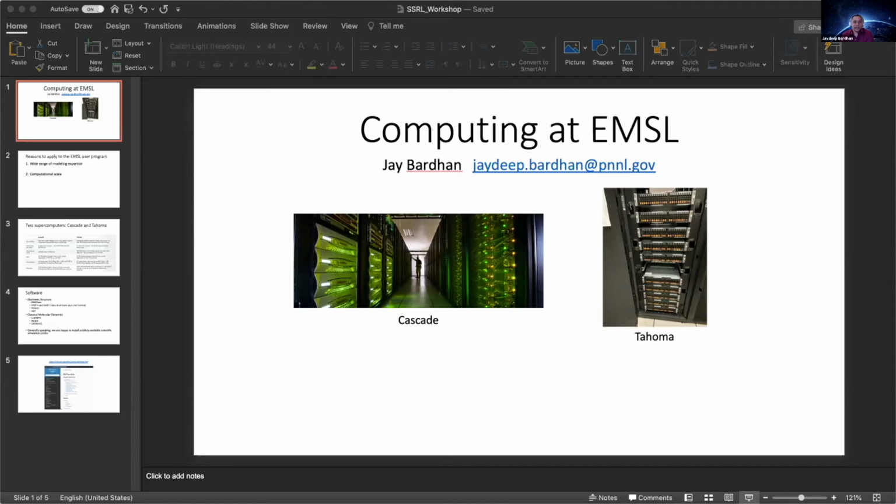As I showed on the first slide, we currently have 2 supercomputers on our machine floor. The first one, Cascade, has 960 large Intel nodes and a number of GPUs available. We also have the newer Tahoma supercomputer, which was brought online just a few months ago, which, despite having many fewer nodes, has significantly higher overall performance due to increases in core count and just raw performance. We have a number of nodes with an enormous amount of RAM, 1.5 terabytes. So things that didn't fit in memory on your cluster, we may have the ability to run significantly larger calculations.